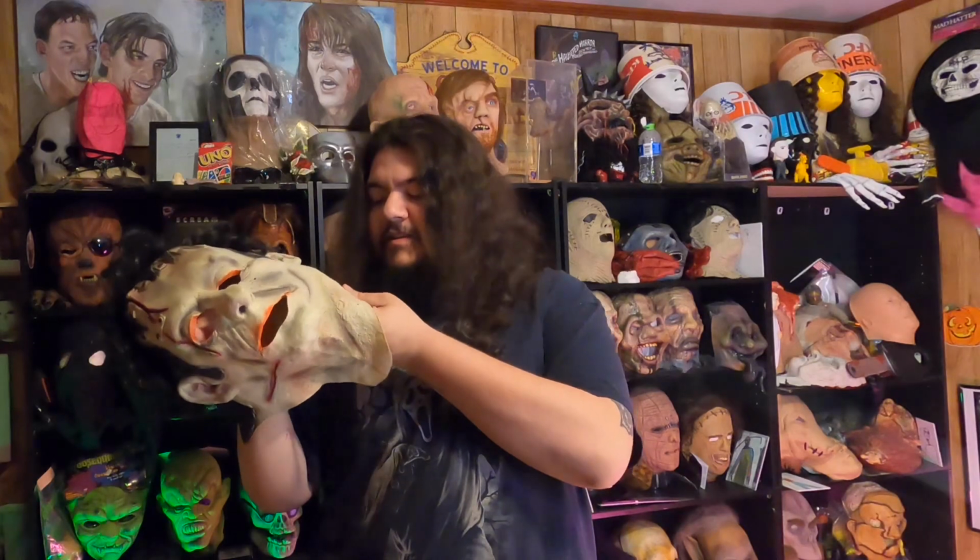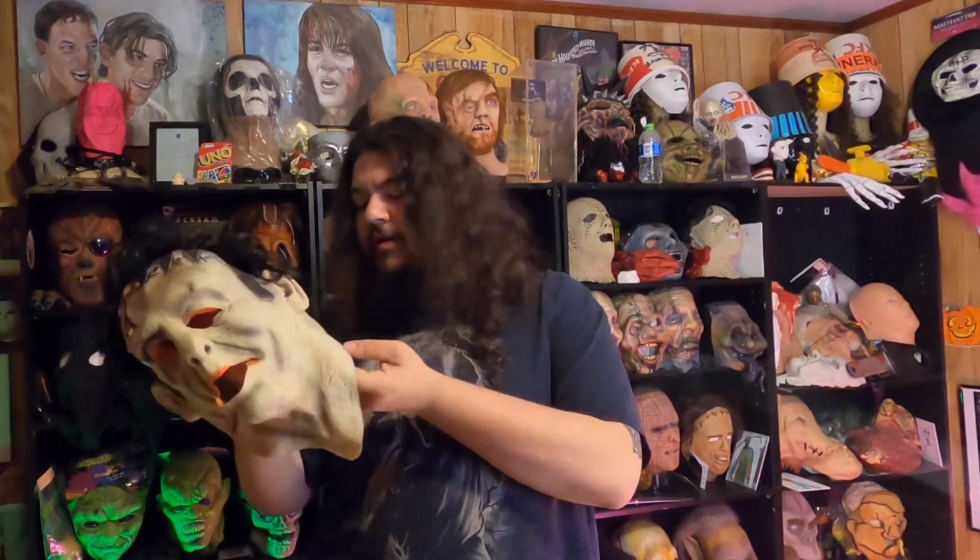Taking a look at the sculpture style and the fact that this is made out of vinyl, it does look to be very reminiscent of the West Germany masks, but this is not a West Germany mask. It doesn't match anything I've ever seen in their catalogs, and also, looking at the stamp here on the neck, it seems to say made in Taiwan. I don't really know much more about it. I don't know which company produced this piece, honestly.